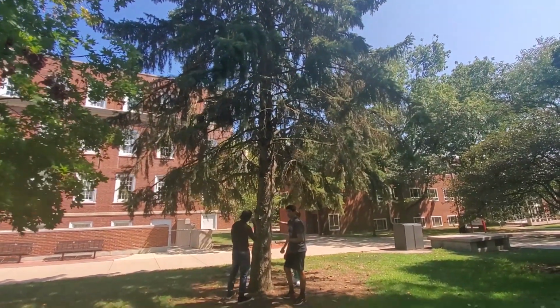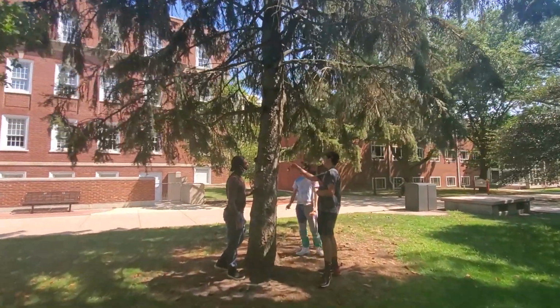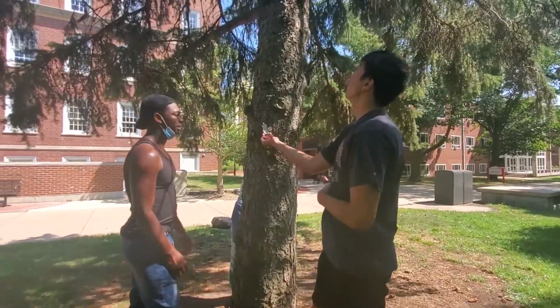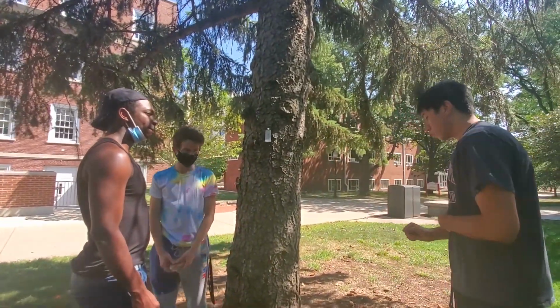So, here we are. He's counting. There are 9, 10 cicada shells on this tree so far. I'll give this tree a 2. A 2. Right off the bat. It's infested with bugs. A Colorado blue spruce. It's turning out well.